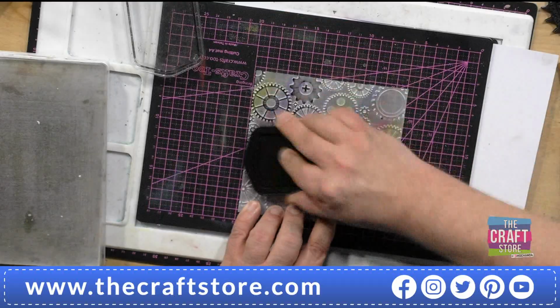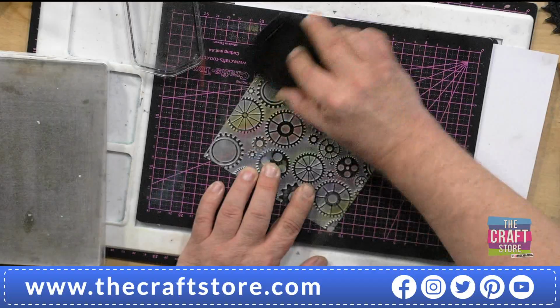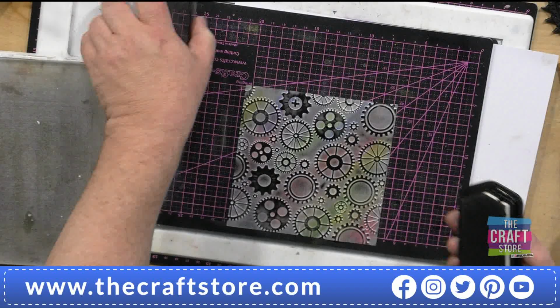So I'm just rubbing on this black ink, and it's only going on the raised surface. Is that on the side that you put the Magic Mica on, or on the other side? Doesn't matter at all. This does not interfere with the foiling process. So if you're wanting to colour first like this and then foil, I do like the look of that, actually, John. So I go through like that. Okay, so that's now covered.